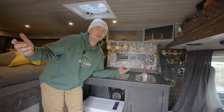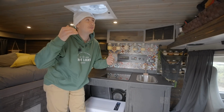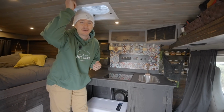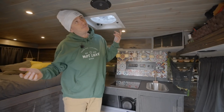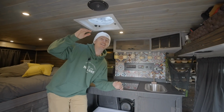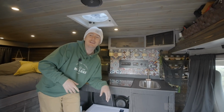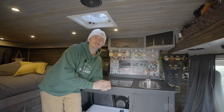Welcome to the inside of our retired ambulance. It's super wide, which is great, but the biggest downside is that it's not very tall. I'm about 6 feet and I can't quite stand up straight. I think you have to be like 5'8" and lower to stand up straight in here. But anyways, small price to pay. We're usually outside and enjoying the outdoors anyway.